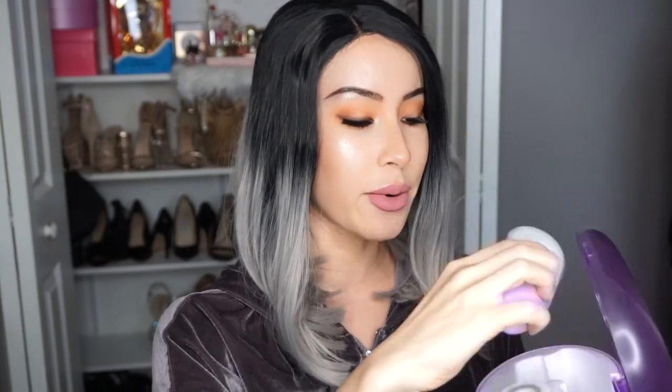So the brush head that I love the most is this silicone one, and I'm obsessed with it. I use it twice a day. I know I'm not supposed to, but I use it all the time because I love the way it makes my skin feel. I just feel so fresh and clean and exfoliated, and this thing really gets in there and cleans your pores out. So this is the silicone brush head. I don't know how to describe this thing. It's really gentle on your skin.